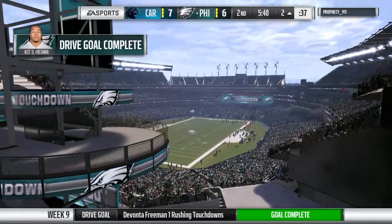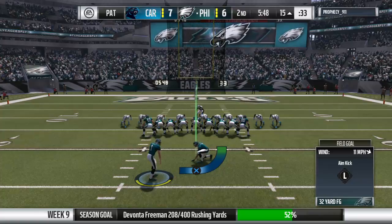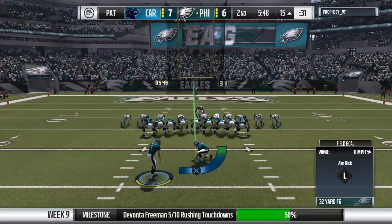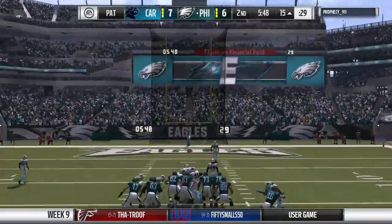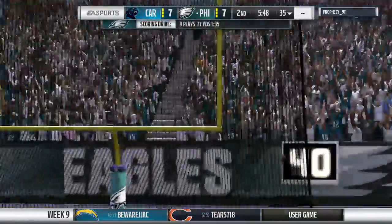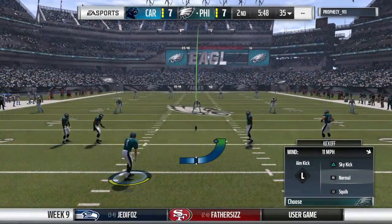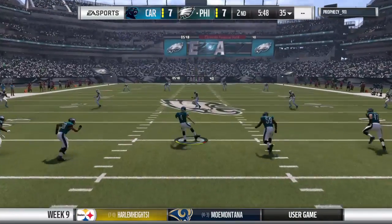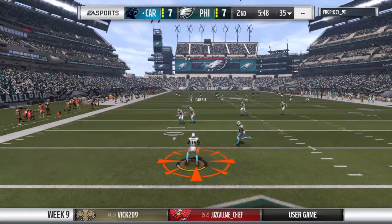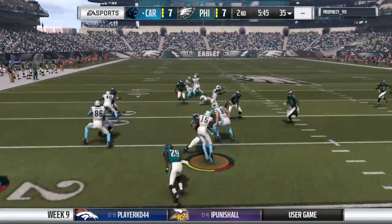Devontae Freeman with touchdown number 8 on the year. And the Eagles are within an extra point of tying this thing up. It's good, and we're all tied at 7 apiece. So a tie ball game here as the kick's away. Here comes Philip Dorsett now to return it.